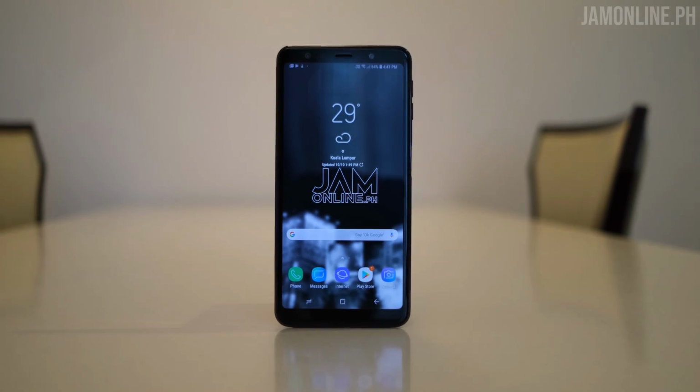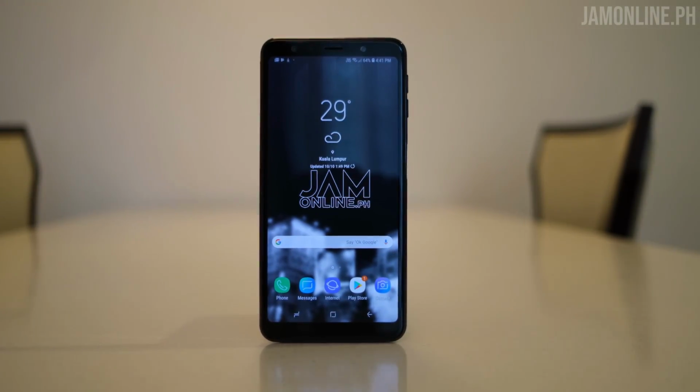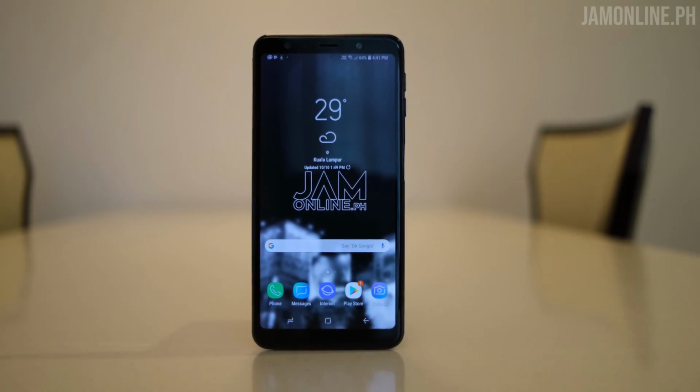Samsung Galaxy A7 2018. So this is their first triple lens camera smartphone, and now, yes, this is a mid-range smartphone and not a high-end smartphone. So first things first, let's talk about the specifications.